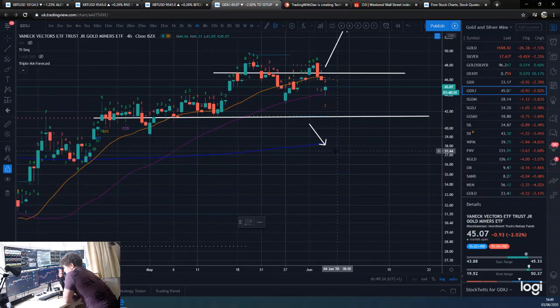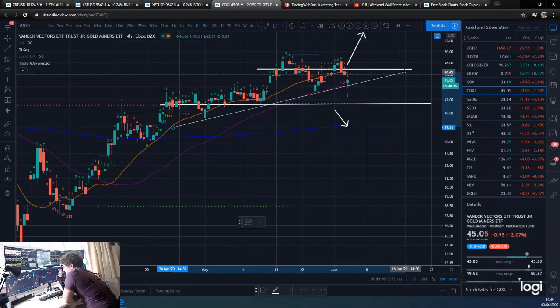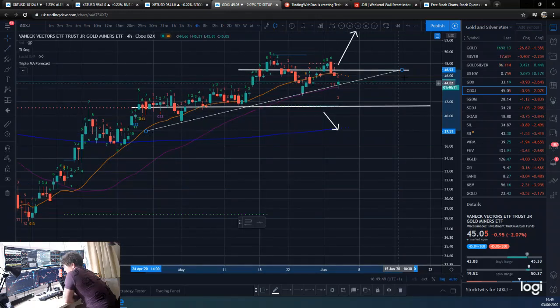GDXJ is looking a bit stronger here, holding up this nice trend line, and we'll draw this on. This is a very nice looking trend line. Possibly draw it from here. Just look at that, it's beautiful, isn't it? But yeah, looking like we could potentially break it if we come lower. So that could be of importance, so we'll have to keep an eye on that. Again, if we do rally from here, potentially forming an ascending triangle, and I do like ascending triangles.